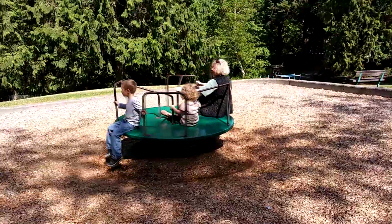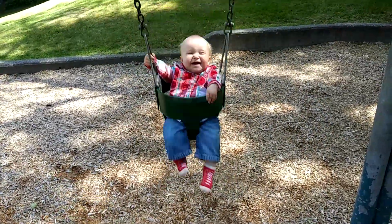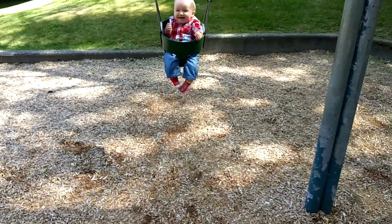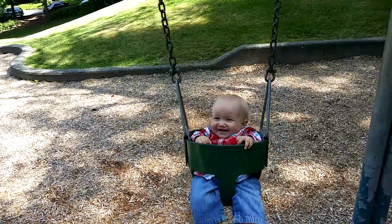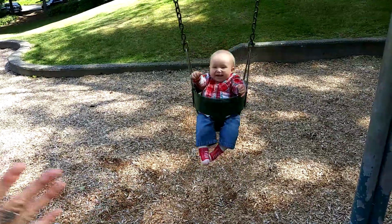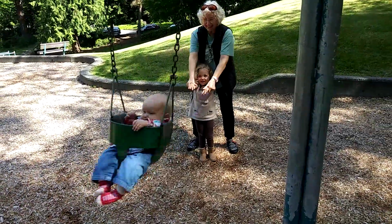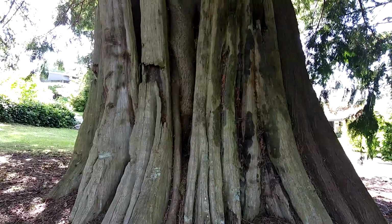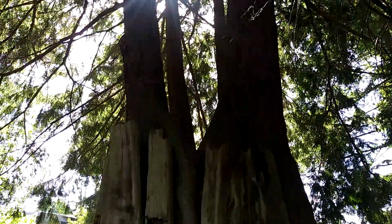Yeah, I don't know if I could get on there at all. You like this? Hi, is this fun? Yeah, it's so much fun! Yeah! Oh my goodness! His little feet going. He likes the swing, buddy. Is Grandma teaching you how to push? Look at these new trees growing out of this old growth stump. That's pretty cool.